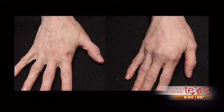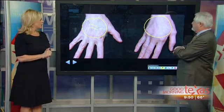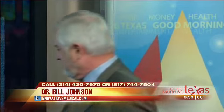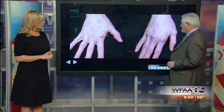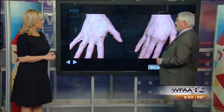Because our hands, like mine, look really old when they're fair skinned. So this is a great way to address that, to add the volume to the back of the hand, smooth out those tendons and wrinkles, and again, can make a real difference in just a really short period of time. What else are we seeing for volume loss?